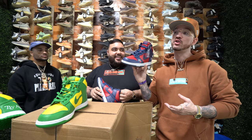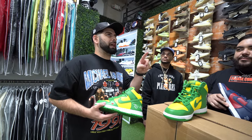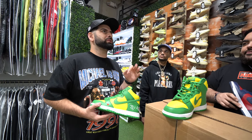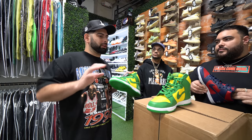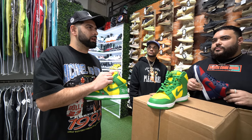Question though. Before Dunks got popular, were you already wearing them? I had one pair like 3 or 4 years ago. I think it was 3 years ago. And it was a super low key pair that had corduroy on it. It had orange, brown and blue on it. I'll pop up a picture.